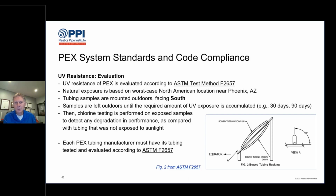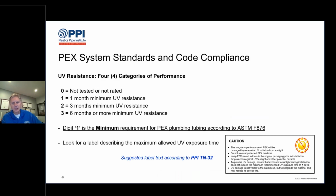So PEX tubing is all tested in accordance with a different ASTM test method called F2657, which is based on natural outdoor exposure down near Phoenix, Arizona, which is considered the worst place in the United States for sunlight or ultraviolet light exposure. And tubing samples are actually mounted on a board facing south, outdoors in the desert, essentially. And if the manufacturer is claiming that their tubing is going to have a resistance of 2 months or 3 months or 6 months, then you actually literally leave the tubing outside in the sun for that long, and then bring the tubing back inside of the laboratory and repeat the chlorine test to make sure you didn't lose a significant amount of chlorine resistance. So without getting into all the details, it's based on real testing.